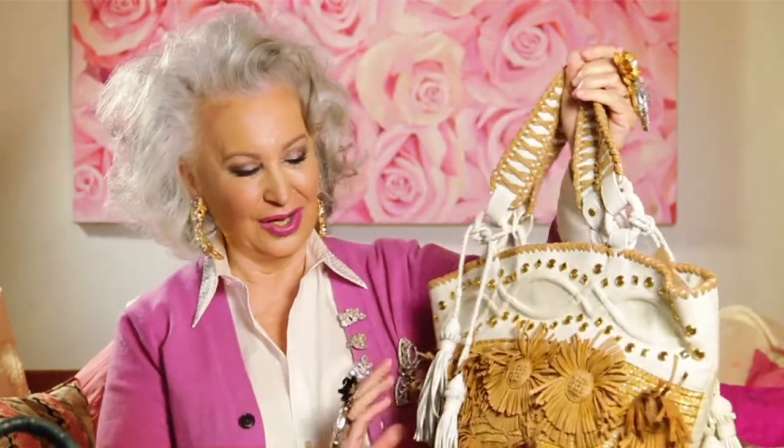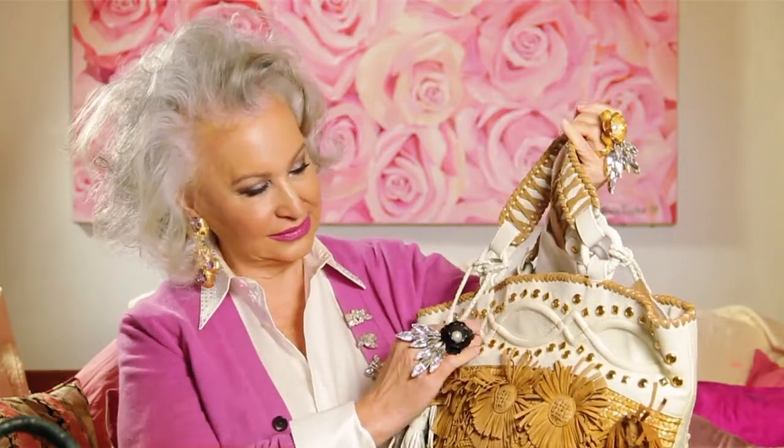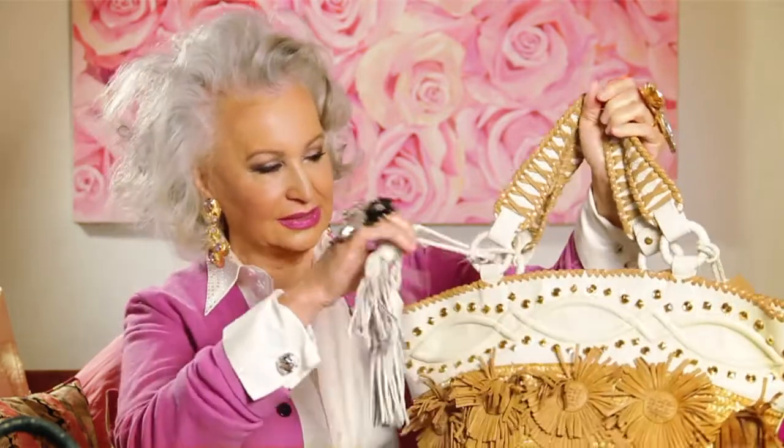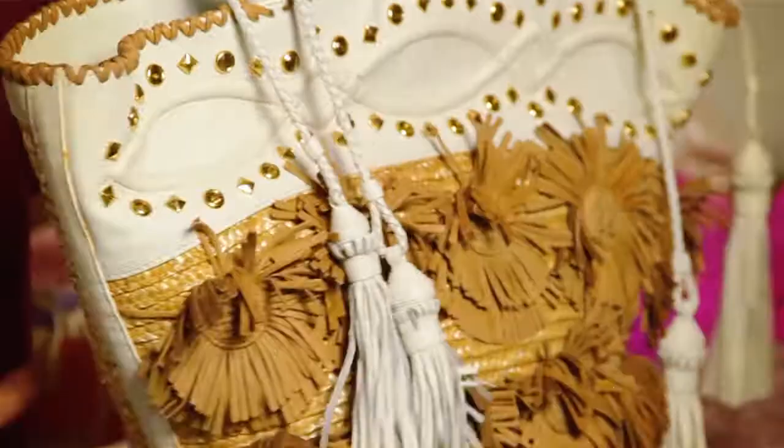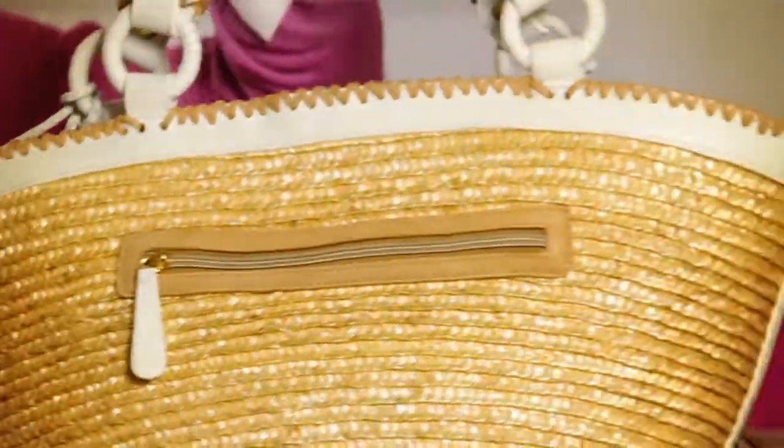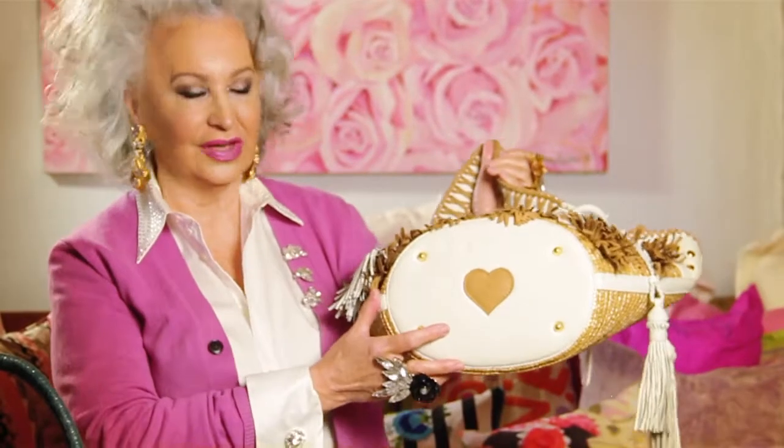It's straw with the most intricate appliques here with studs, trapunto, stitching, tassels, no, 2 tassels here and 2 tassels here. This has leopard lining. And at this point, we started to put a signature heart at the bottom of every bag.